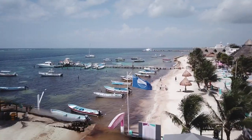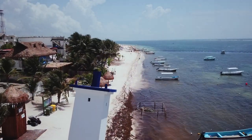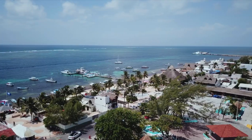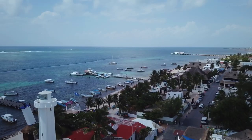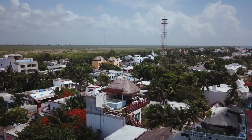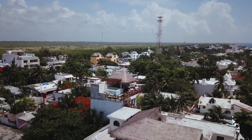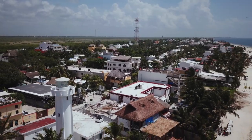As you can see, there's a breeze blowing, which is pretty typical of Puerto Morelos and can make it fairly comfortable even on a hot day. Most of the restaurants are open air, but they are covered by a palapa or some other kind of shade, and when the breeze blows, they're quite comfortable.